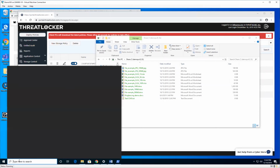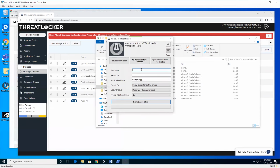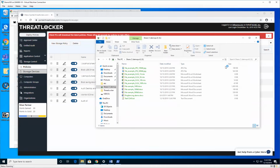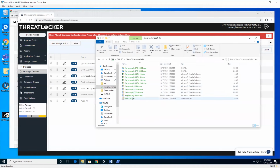So in this case, I'm just going to permit Notepad++ because I denied it when I was showing those examples. Just permit that very quickly. Oh, it's taking its time. There you go. We won't get the update.